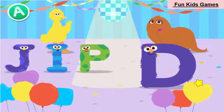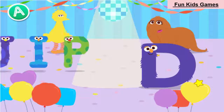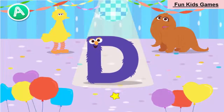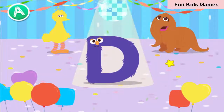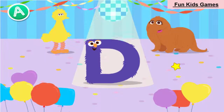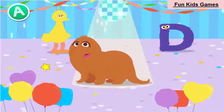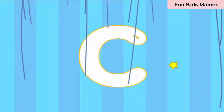Let's make some room for our new letter friend. Conga line. Cool move, letter D. Wow. I love letter D. Check them out. I call this the Snuffy shape. Trace the letter.